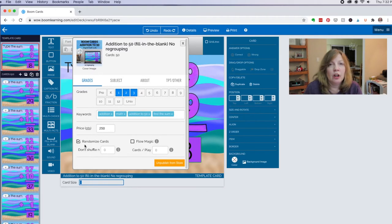Right now I have it on randomized. If I was to have a page where I left instructions, and I do actually have a set of Boom cards where the first page has instructions on them, I want to make sure that I go in here where it says don't shuffle in, and then I could say the first page.